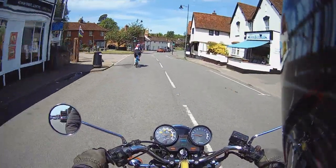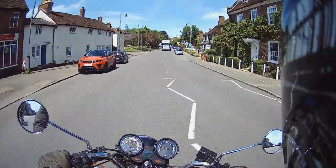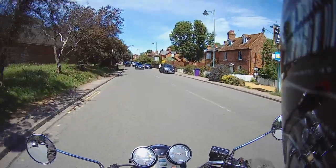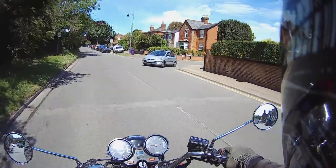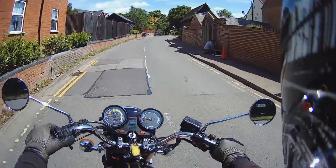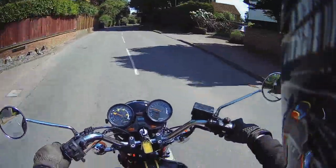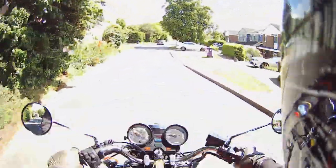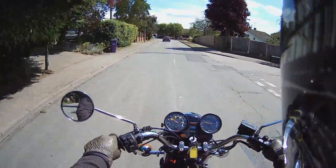Oh, I think the turning's here, where that car's going. Let's go up there. Berry Lane. Yeah, this is the road. Takes you into the back end of Stevenage.